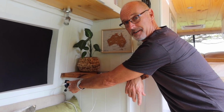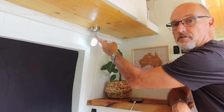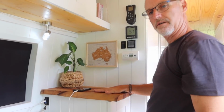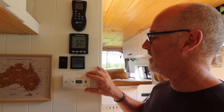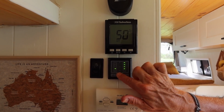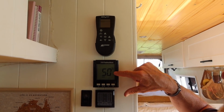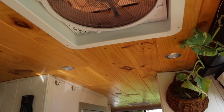So right here I'm pointing to a double 12 volt charger, USB, and we also have another one up here on this light. So 3 ports to charge devices, a nice shelf for coffees, and this section here is our monitor system. So we have a carbon monoxide detector, and this is our water tank monitor. So fresh water is full and we're collecting our grey water at the moment. Water pump switch, our hot water monitor, and this is one of our Maxair fan remote controls. We have a Maxair fan at the front here in the kitchen area, and another one down the back in the bedroom area.